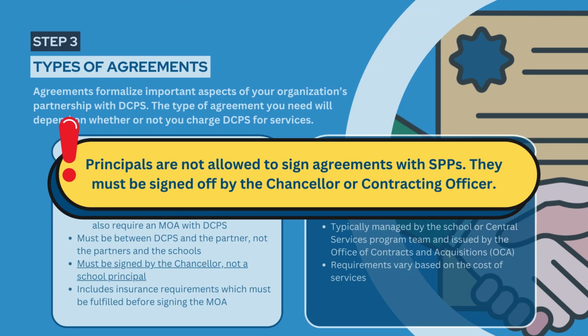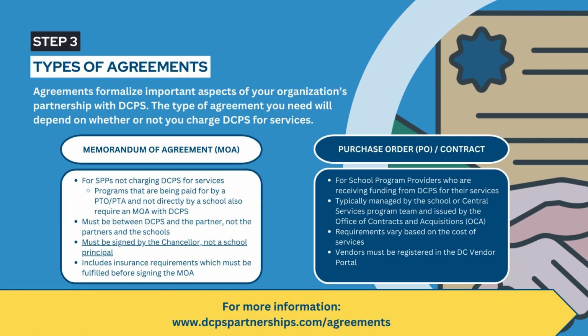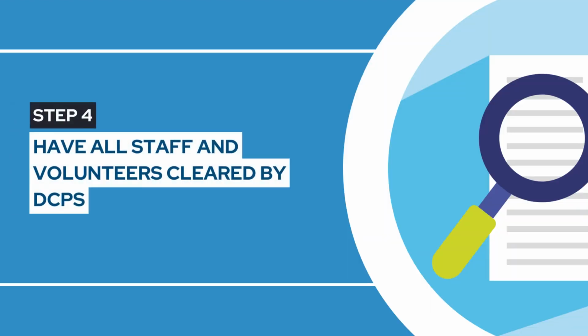MOAs must be signed by the DCPS Chancellor, and purchase orders or contracts are issued by the DCPS Contracting Officer. Any agreement signed by a school principal will not be considered valid. Please note, the agreement process can take time. For MOAs, the process can take upwards of 90 days to complete, so please plan accordingly if you need a new MOA or need to renew your existing one. For more information on this step in the meantime, you can visit dcpspartnerships.com/agreements.